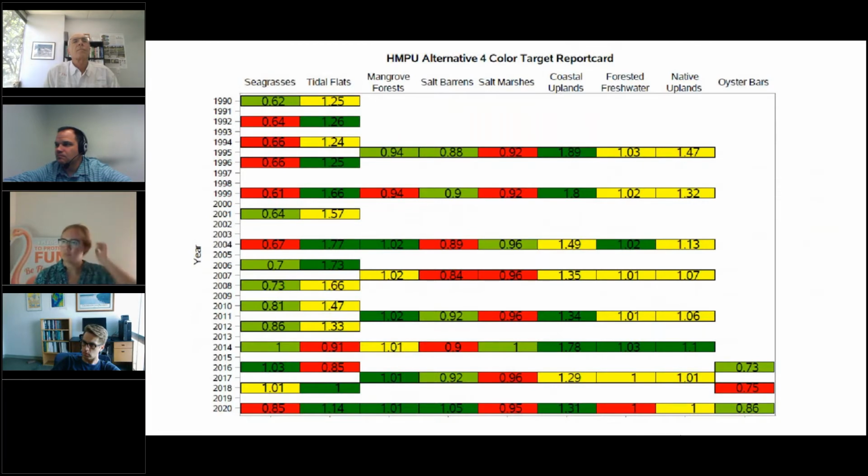The other thing to notice about this one is in the text box, the text now references the proportion of the target acreage that is realized for the particular land use year. So let's just go to 1990 seagrasses. We only had 62% of the 2030 target acreage, if that makes sense. Well, for tidal flats, we actually had greater than the target acreage, but our rate of change was such that we wouldn't make the 2030 target.